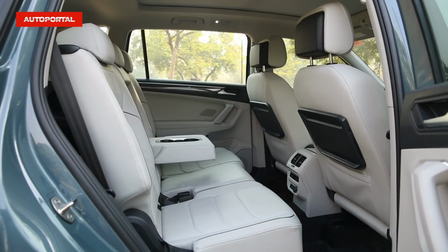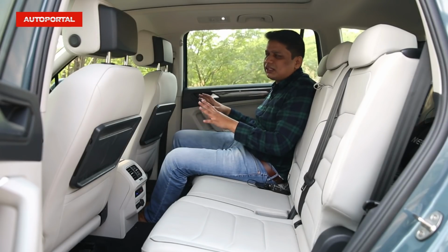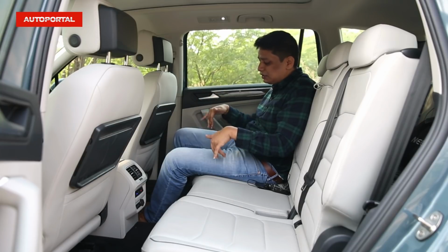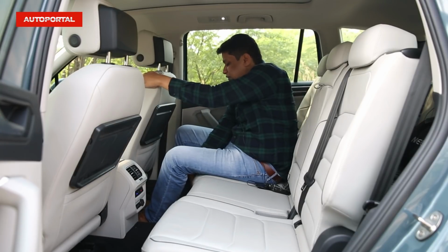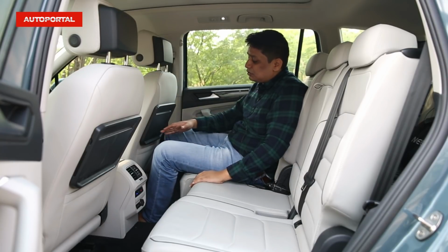Well, so I'm in the back seat now of the Allspace. Now my height is a very average 5'10", so if you're about 5'10", 5'11", then you should be quite okay in these seats. Now these seats are pushed all the way back, and if you push them a little in the forward direction, then it's quite okay still, because you get good knee room even then.